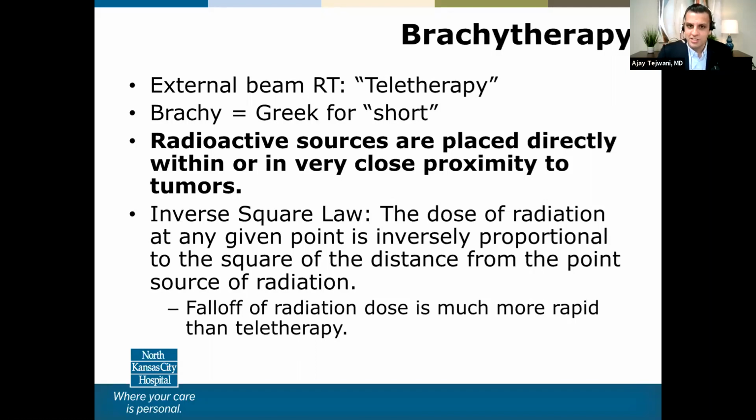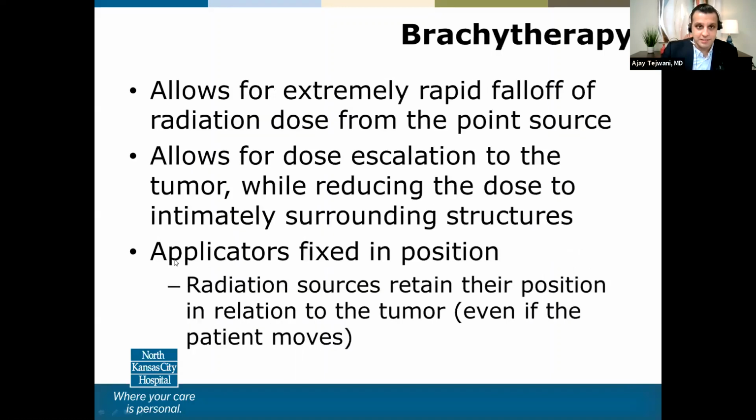The advantage of doing this is that as you move away from a radiation source, the dose falls off inverse proportionally to the square of the distance. So there's an exponential fall off. And so many times when we reach a limit from the amount a photon plan can give, additional radiation can be given by actually placing a radiation source into the patient or near a patient. For example, the prostate or a gynecologic malignancy.